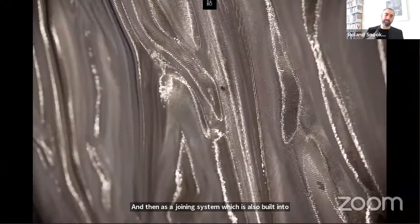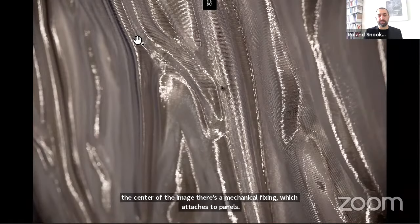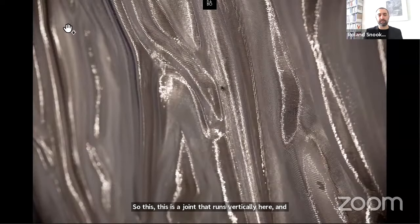So where you have this system of agent bodies, in a way it disguises the joint. You can see here at the center of the image, there's a mechanical fixing which attaches 2 panels. So this is a joint that runs vertically here. The one to the left of that is not a joint. The one over here is also not a joint. They're just part of the articulation of the agent bodies within the surface.